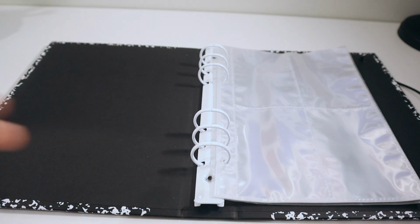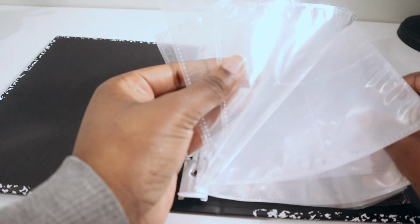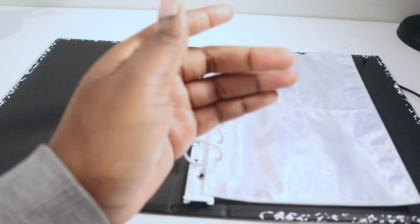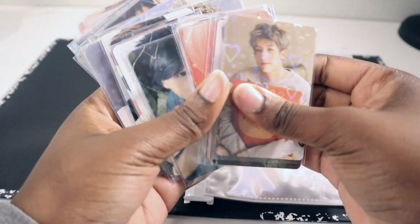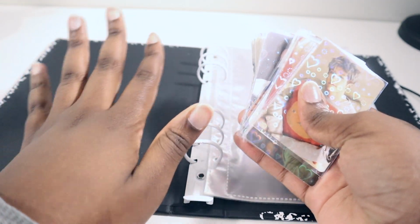So I'm back. I put some photo card sheets in the binder, and if I need more sheets I can always grab from the rest of the jumbo pack. And I was planning on re-sleeving my non-newer photo cards while I was talking, but I realized that it was going to take too long, so I'll just sleeve my new photo cards when I get to their spot in the order.